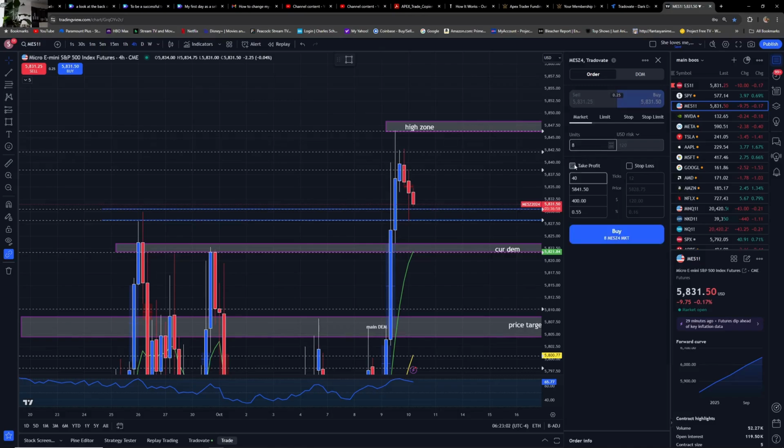Let's go ahead and go over here and talk about this. So the proper amount that I trade on a regular basis is 4 contracts. I find that to be the sweet spot. 8 is really aggressive when you have a small account. 1 is just way too slow. It's $1.25 per tick, so it's $5 per trade.